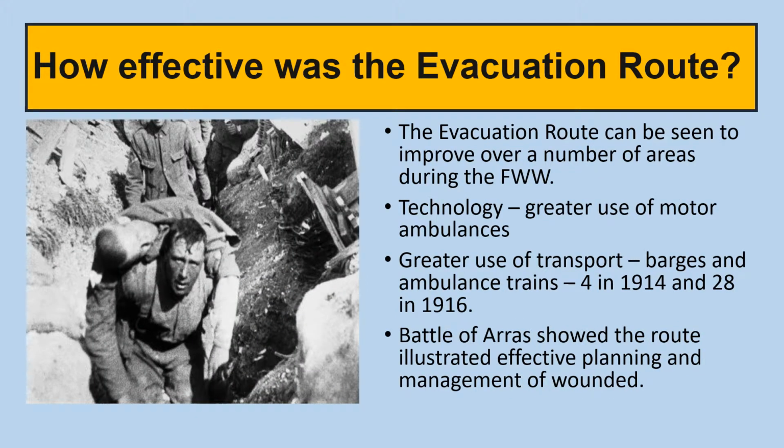It can be seen to improve in a number of other areas. The development of technology, the use of motor ambulances, the greater use of transport. So it wasn't just ambulances. They developed ambulance trains. There were 4 in 1914, there were 28 in 1916, and also barges as well, because these were a lot slower, yes, but they were a lot gentler on moving the wounded, and you could move the wounded back a lot more easily. With barges, a lot greater numbers, and the trains could then be developed to bring soldiers to the front line along with extra supplies.